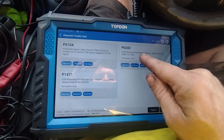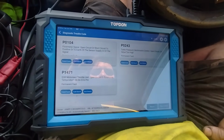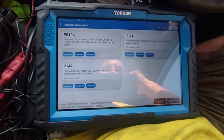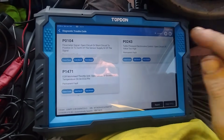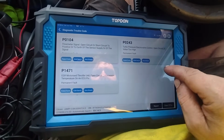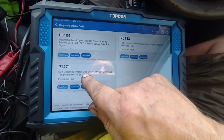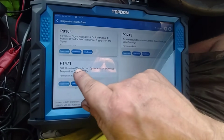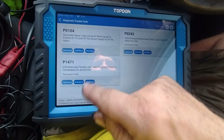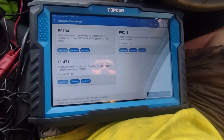I got the turbo pressure electronic control open circuit. So yeah, look at that. The thing that's controlling the turbo wastegate on this, I don't think it's variable valve. The thing that's controlling the wastegate is a vacuum solenoid, so I'll have to look at that, and the EGR throttle, which isn't the EGR motor, it's the EGR throttle, which is like a throttle flap, which slightly closes sometimes when the EGR opens. That needs to be looked at as well.